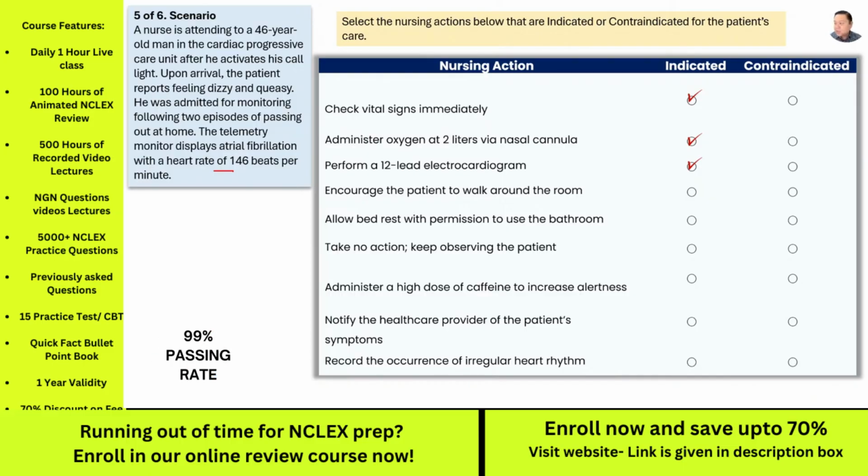Now, the next nursing action says encourage the patient to walk around the room. All right, what do you think about that? This is contraindicated because the patient feels lightheaded already and had 2 episodes of passing out at home. The blood is not really supplying enough oxygen into the brain tissues. That's why they feel that lightheadedness, dizziness, queasiness. They feel nauseous. And it also raises the risk of fainting if you're going to allow them to walk around the room.